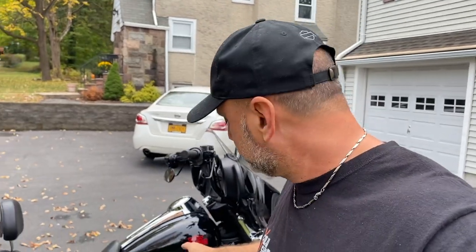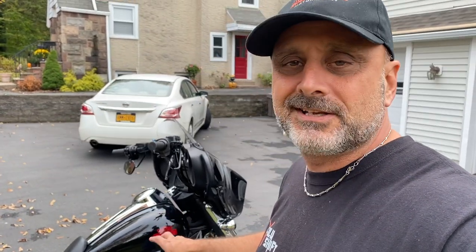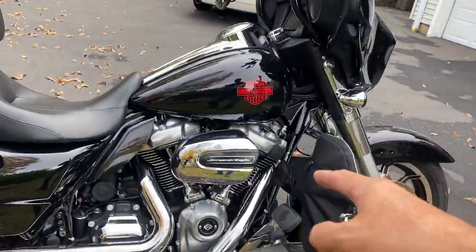Couldn't stand it. So I got this. It's not really unique, but it's pretty nice. It catches the eye, the black with the chrome. I like it. I don't know, maybe you guys don't or do. Let me know. That's it.